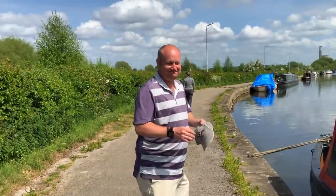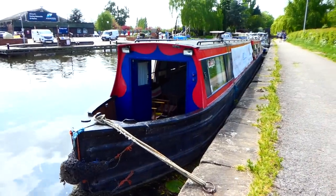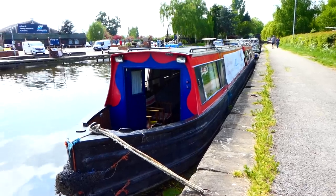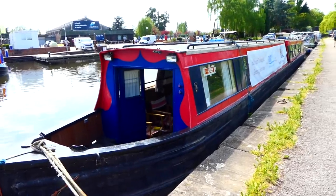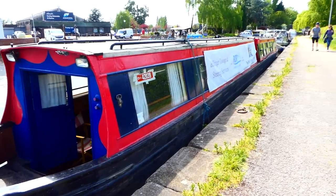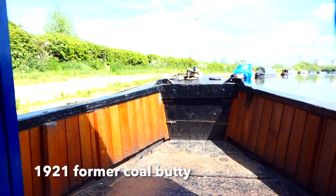Right, so this is Andy. This is the gentleman who has come up with this amazing idea. So let's have a look inside. So Andy Flint, 5 months ago, came up with an idea that has struck a chord with the canal and river community. And that was to take unused boats that were at the end of their life, restore them and then give them to homeless ex-service people. But this boat has rather a special story.